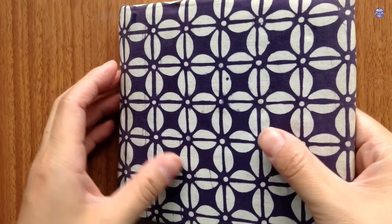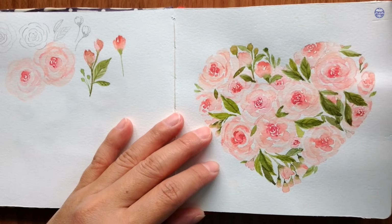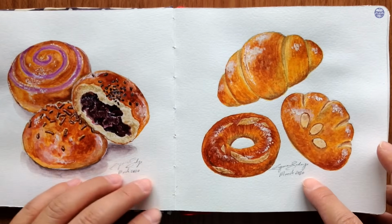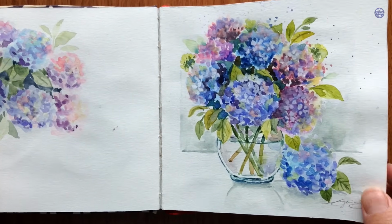I think this is probably my oldest book in the collection, so I'm going to start with this. I made this sketchbook for a Skillshare class, and this has a puffy cover, and I think this is probably my favorite size and dimension for a sketchbook so far, so hopefully once I'm done with my current sketchbooks, I'll have time to make another one this size.